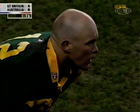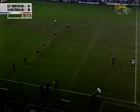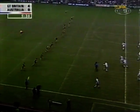Okay, this man was all over him. Well, the doubts that Great Britain had about the fact that it was going to be an Australian referee, Bill Harrigan, as I mentioned before the kickoff, it would be a positive thing for Great Britain to just ignore the man with the whistle. Get on with the job in hand.